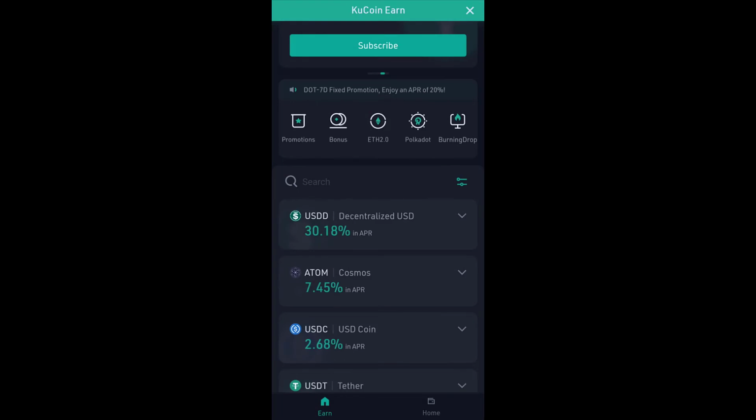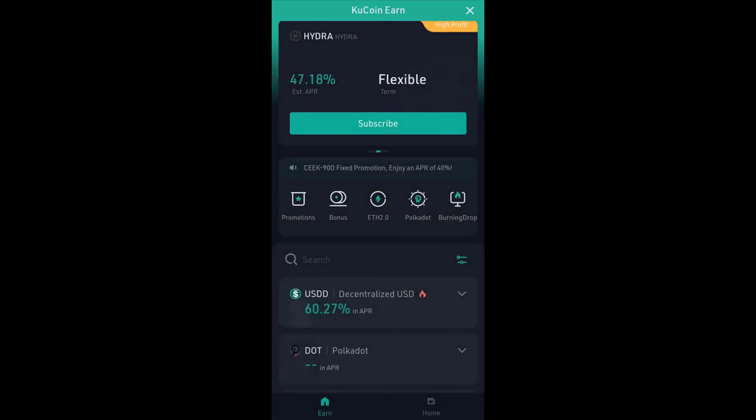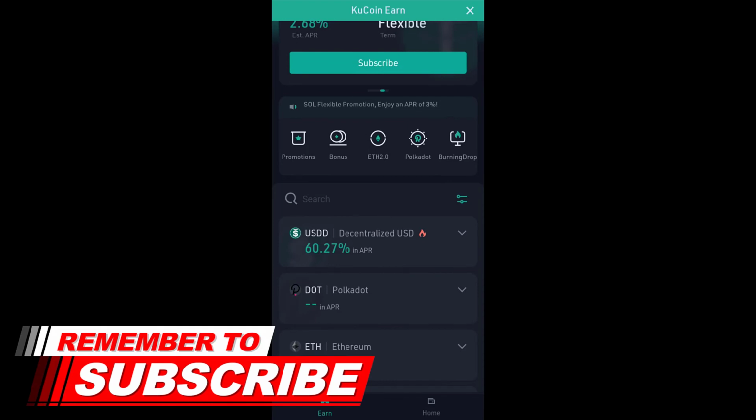Flexible means that I can just put the money there and I can get it out whenever and I'll be getting a return on my money, right? Or if I want to make it fixed, fixed means that it's going to have to be locked in there for a while. Meaning that if I should get the money out, I would lose the profit on the money.